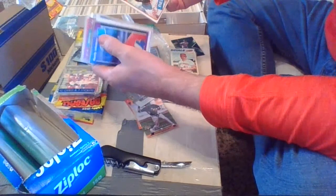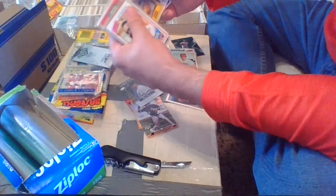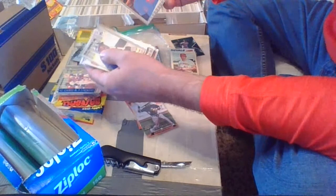Joe Morgan passed away this year. That's his 1980 Topps card, Joe Morgan, Hall of Famer. Jack Morris rookie card, 1978, another one. John Kruk rookie, Chipper Jones rookie, Hall of Famer. Kirby Puckett, Hall of Famer. Ken Griffey Jr., Fleer rookie card. Number 548, 1989 Fleer. Another Randy Johnson with the Coca-Cola.